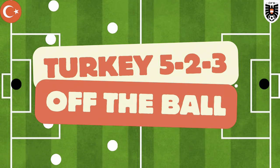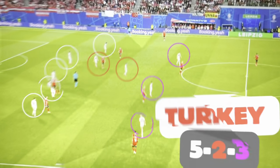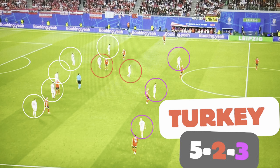But where it was special is the fact that as soon as they lost the ball, it wasn't a 3-4-3 anymore. It turns into a 5-2-3, which basically just means the two wing backs drop down to full backs. A blank row of five, which is hard to break down. And Austria struggled to break it down.